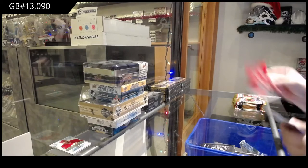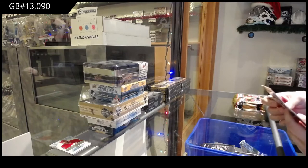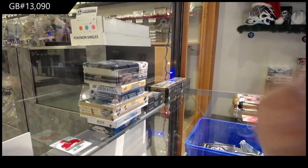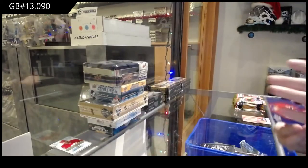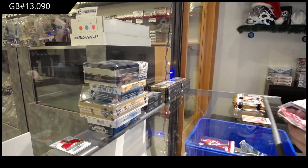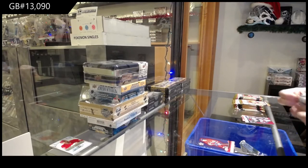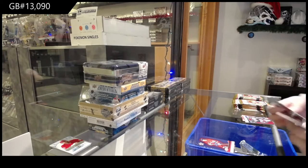A red of Brett Hull for the Red Wings. No, I think that's a base card in this. Sorry, I got it wrong. We got number 23 of 38, Brian Savage, Montreal Canadiens. I don't know why it's numbered to 38. I'm curious. Small red diamond, I think this is rookie. Okay, thank you. That will be helpful.